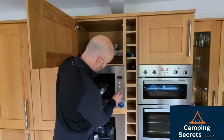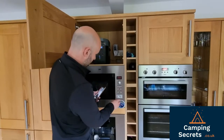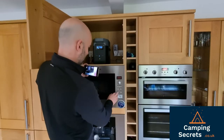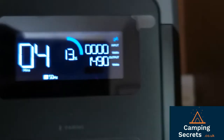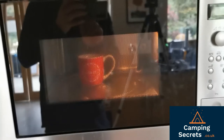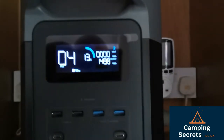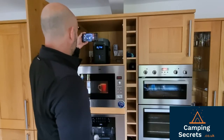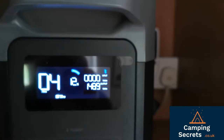Okay, so let's just put the microwave on, full power. Let's see what happens. So there we go, microwave at full power. Heating our mug of water. So that is the EcoFlow fans coming on again. I think whenever it's over about 1,000 watts, the fans come on to higher output.